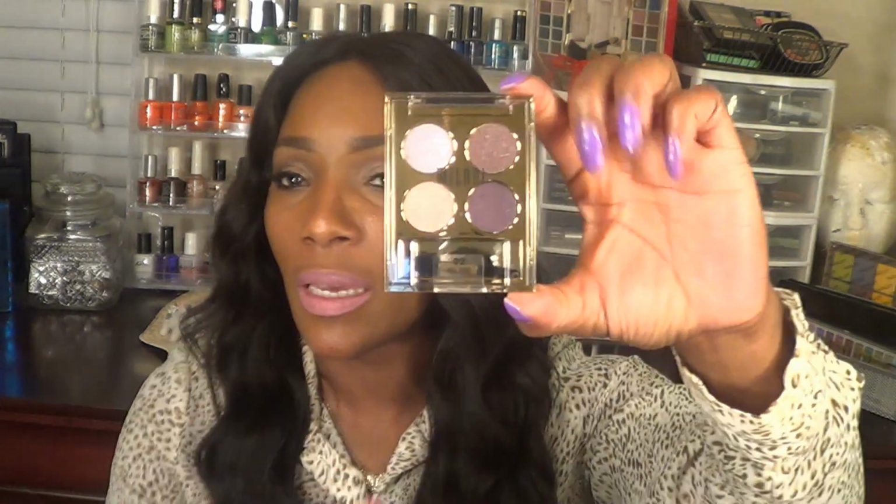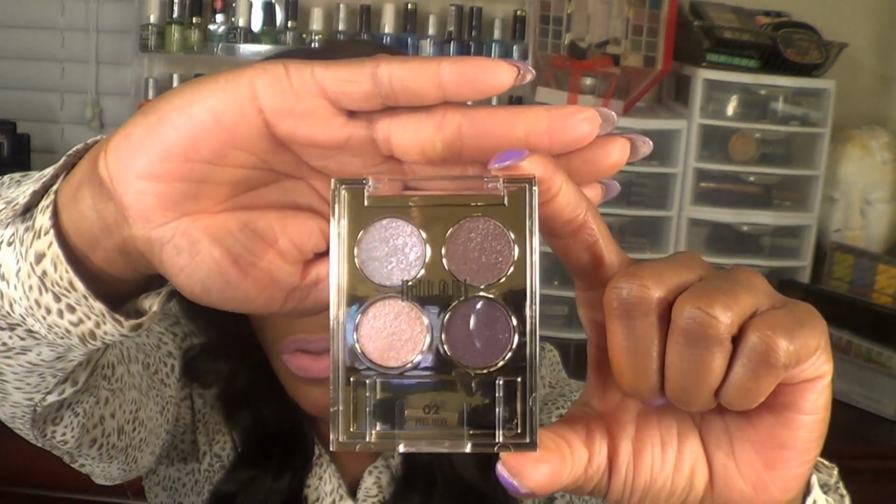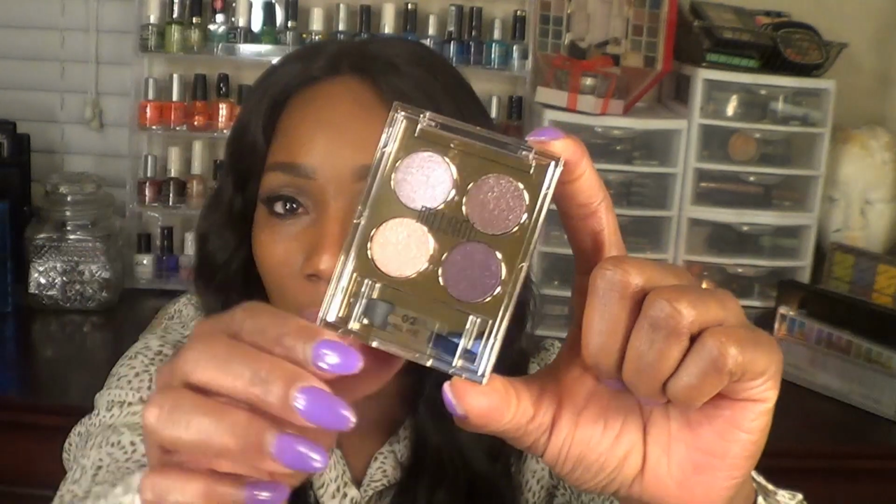I picked up this quad. And I haven't opened it yet. So let's just show it to you in the package. And it looks like that. And there's the packaging. It's the nice gold that they're going with. All these colors are the foil colors, texture, I'll say. And so you've got the purples in here with one of the pink tones. So I will come back and do a look with this and talk about the pigmentation.